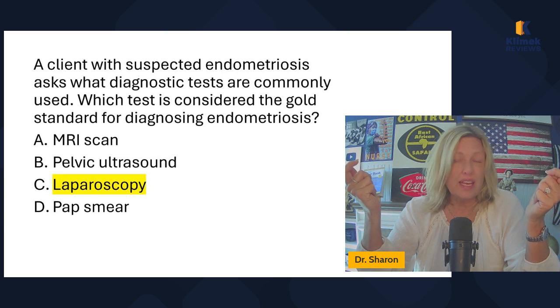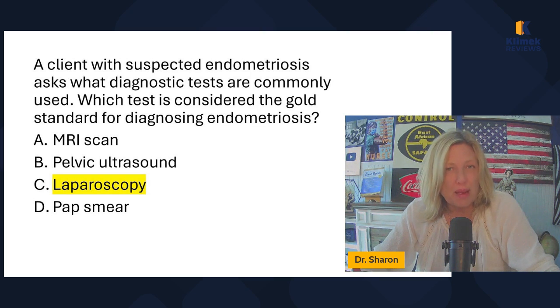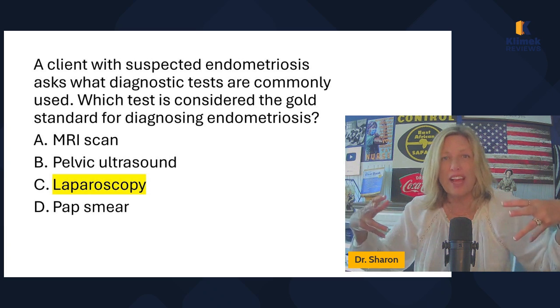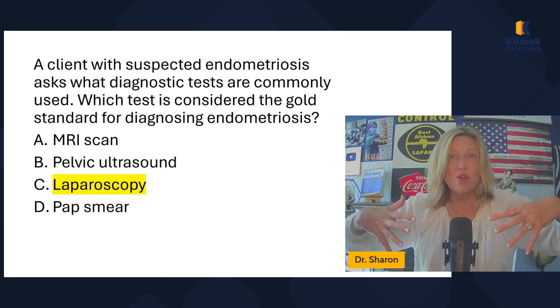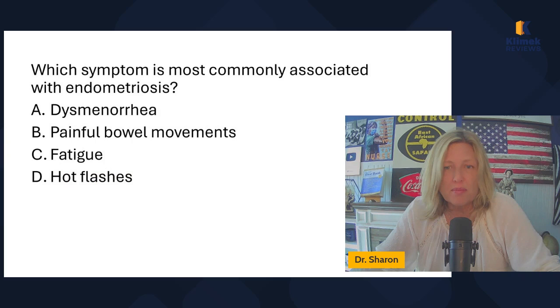It sounds like they'd have to really know what they're looking for in order to be able to identify it. If you don't know this, when they do a laparoscopy, they actually insert air into the abdominal cavity and it blows the abdomen up so they have more room to look. And that's why the person feels so bloated when they come out of the procedure after laparoscopy.